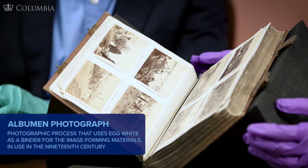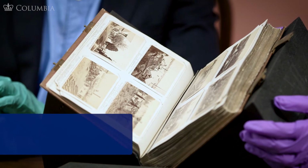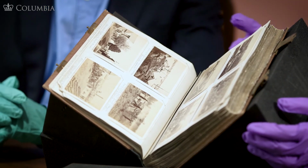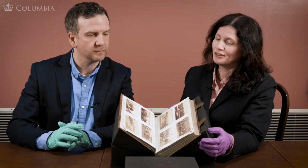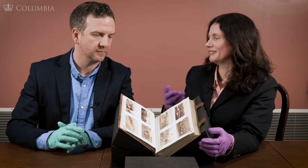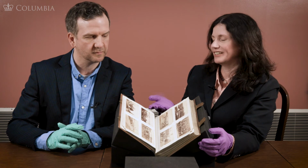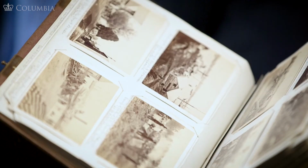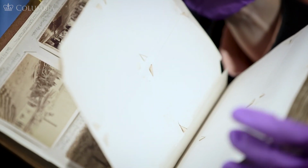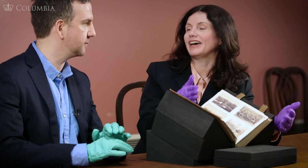And the photograph itself was produced on a rather thin piece of paper that then was mounted to a card. And these would have been distributed from the photographer's studio in standard size formats. So this format is called a carte de visite, which is a French term for a calling card. And it was because family or associates could exchange these with each other. And this album has been prepared so that the creator of the album could insert the photographs. It's been prepared with special slots for that size.